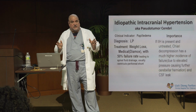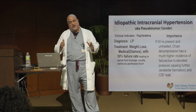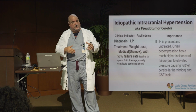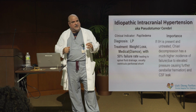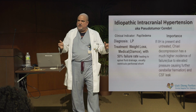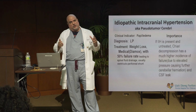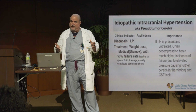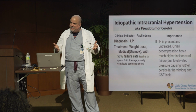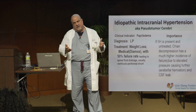Some places, like the Cleveland Clinic, are doing bariatric operations, doing gastric banding in an effort to try to minimize putting shunts in patients, and we'll talk about shunts for a minute, but shunts are not risk-free either. The frustration is the complication rate of gastric banding is pretty high as well, and so you get caught between a rock and a hard place.